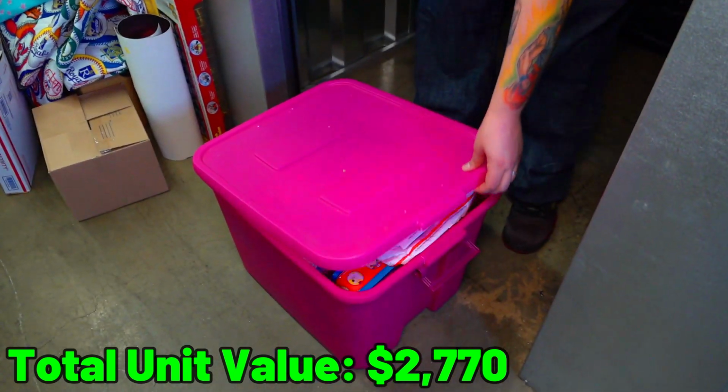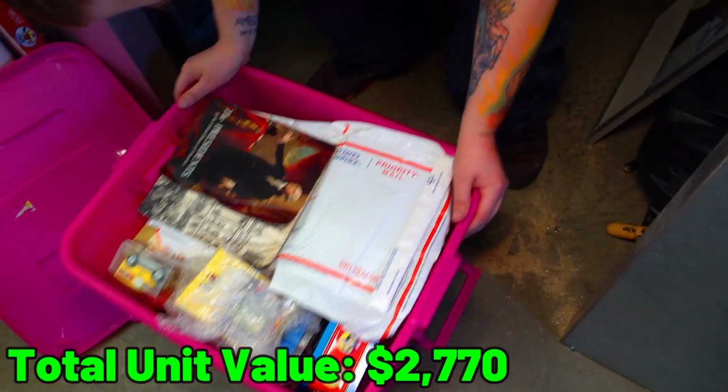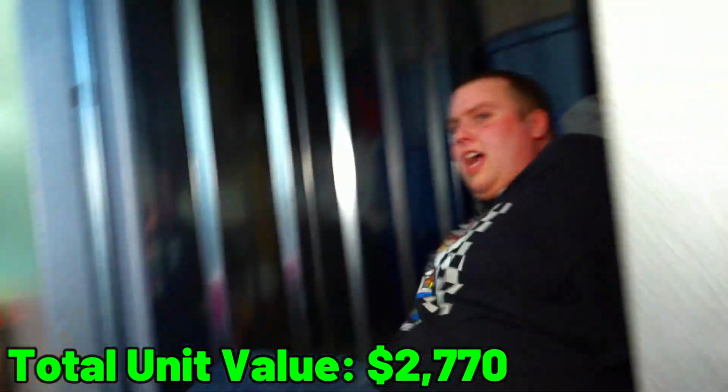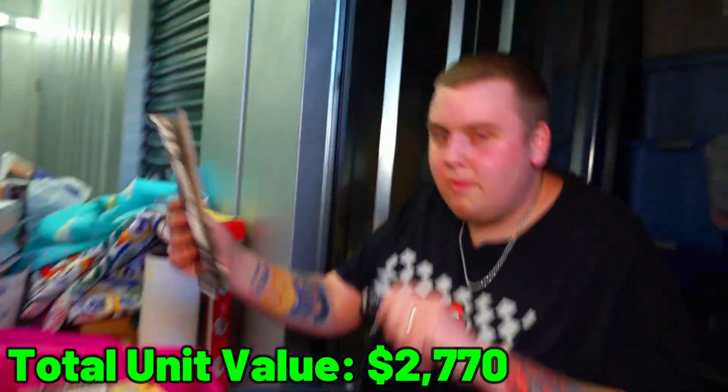Let's see what it looks like from the top. Oh my gosh, it's full of stuff. Okay, to the ground. To the ground, to the ground. Ugh. Ow. I fell on my big booty. All right, let's see. Oh, that came right out.